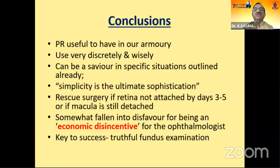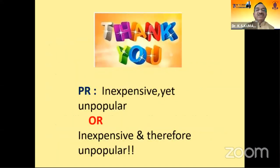Now, it has somewhat fallen into disfavor for reasons of being an economic disincentive. We should not be goaded by this factor alone. And the key to success is truthful fundus examination. So I leave you with this thought: is pneumatic retinopexy unpopular because it is inexpensive, or is it unpopular because it is inexpensive? I leave you with that thought.